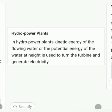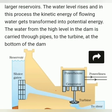Next, hydropower plants. In hydropower plants, kinetic energy of the flowing water or the potential energy of the water at height is used to turn the turbine and generate electricity. So here is the schematic view of the hydropower plant. To produce hydroelectricity, high-rise dams are constructed on the river to obstruct the flow of water and thereby collect water in large reservoirs.